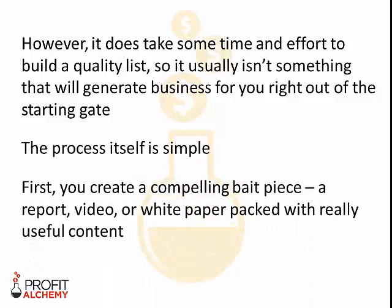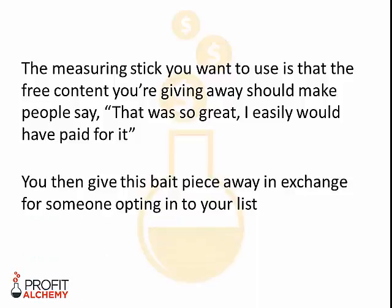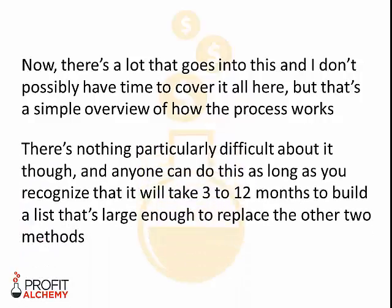First, you're going to create a compelling bait piece, a report or a video or a white paper that's packed with really useful content. Now, the measuring stick you want to use is that the free content you're giving away should make people say, wow, that was so great, I easily would have paid for it. You then give this bait piece away in exchange for someone opting into your list. Now, there are a lot of little details that go into this. I don't have time to cover them all here, but that's a simple overview of how the process works, and it works really well. There's nothing particularly difficult about it, and anyone can do this as long as you recognize that it's going to take you anywhere from 3 to 12 months to build a quality list that's large enough to replace completely those other 2 methods.